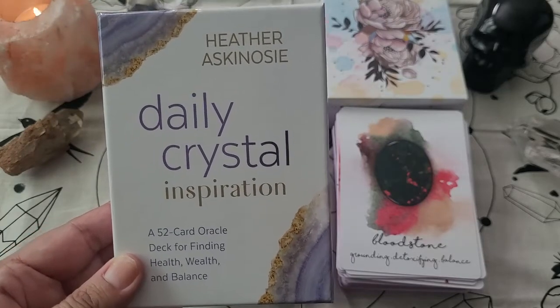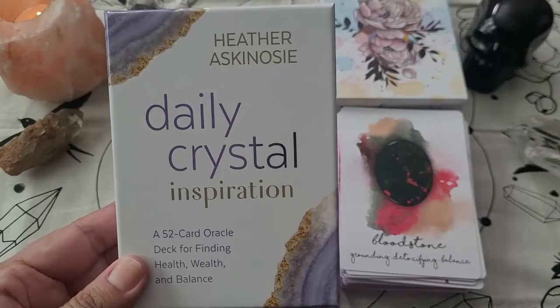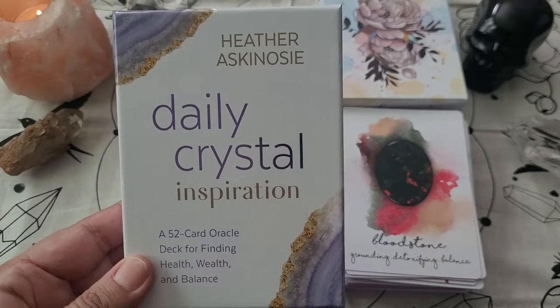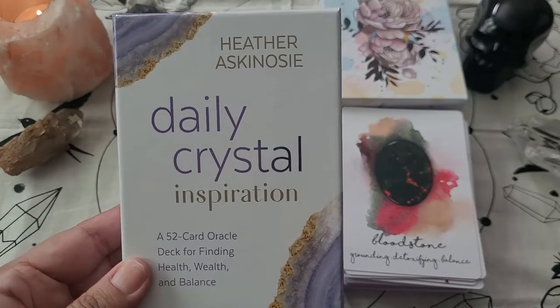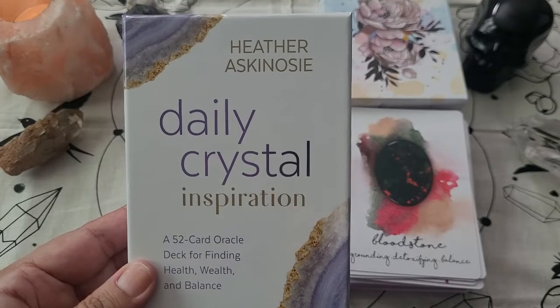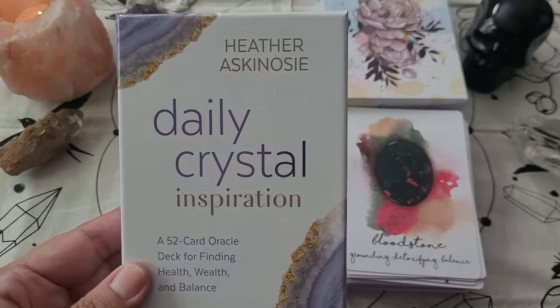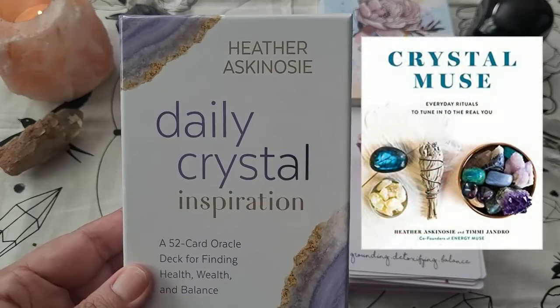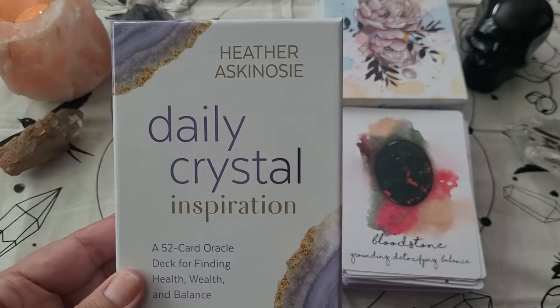But Heather and her best friend have a shop in LA, which is called the Energy Muse. You can also find them online. Heather does many videos online and is very, very generous with her information about how to work with crystals. She has a beautiful Crystal Muse book, I think it's called, which lists a few rituals that you can do with crystals. She has been in the game for quite some time.